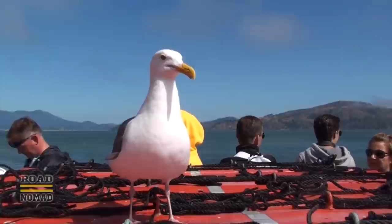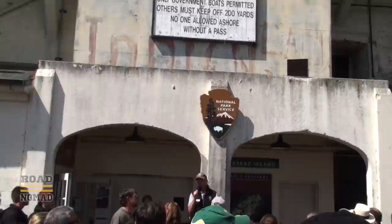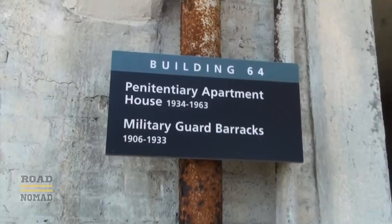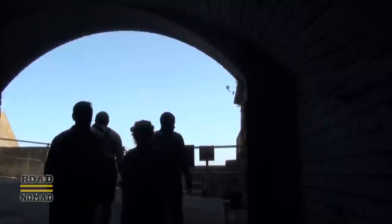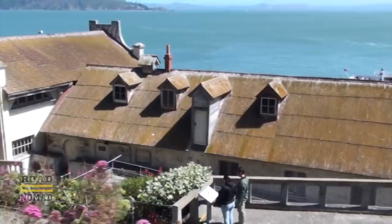The thing that he was involved in was the loading and unloading of army uniforms that were sent here to be cleaned. After a quick orientation, we take a very informative guided tour of the former prison. This is the first known photo of Alcatraz from 1853. We begin, appropriately, with the morgue.